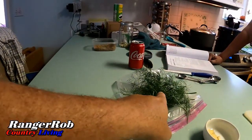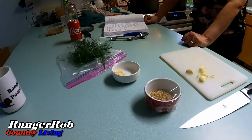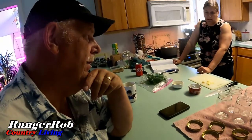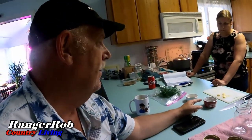All right, so Sherry's got her jars sanitized. You got your brine ready to go. And we got some fresh dill from the garden. And garlic. Is that fresh garlic? Fresh garlic cloves and mustard seed. So I've been doing chores in between things.